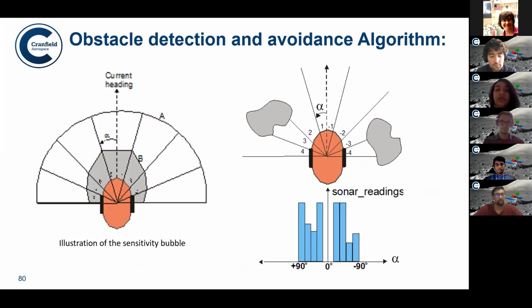So to ensure the autonomy requirement, we developed several algorithms. The first one is to detect obstacles and avoid them using a mix of algorithm and sensors, precisely infrared sensors. First of all, the sensors will be placed on the rover to cover 180 degrees and create some sort of a sensitivity bubble. This bubble's shape and size will dynamically adjust depending on the distance traveled and the sensor's range. Also, the sensors will be uniformly distributed on the rover, and the readings can be represented in a polar diagram, as we can see in the photo on the right.